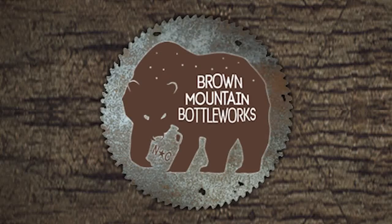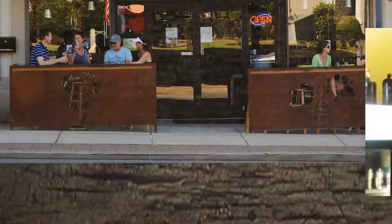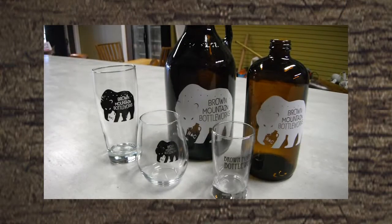Come on out to Brown Mountain Bottle Works at 115 East Union Street in Morganton, North Carolina. The place to be for great craft beer. Browse their shelves filled with hundreds of craft beer selections. Relax and enjoy one of their 8 draft taps. Show your love for the store with their logoed t-shirts, hats, and glassware.